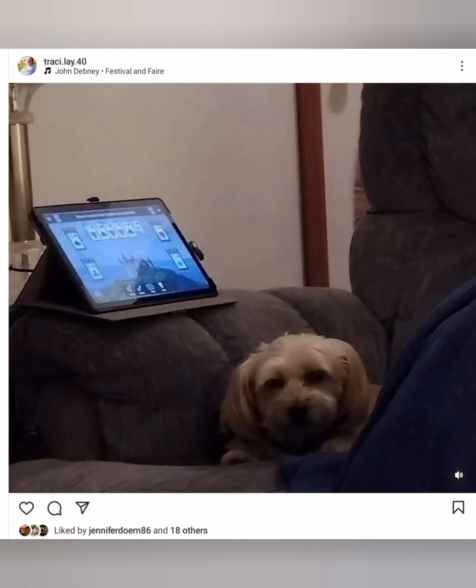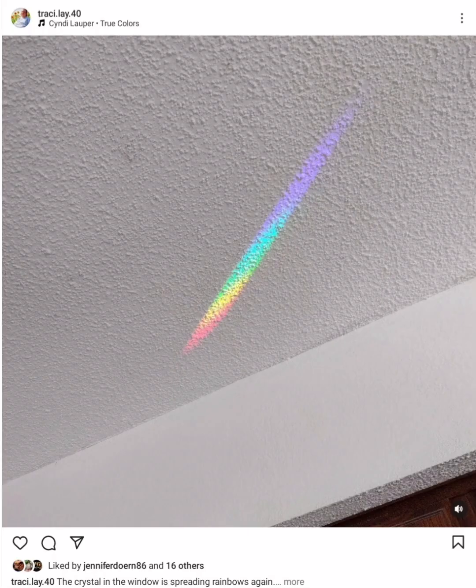As the caption says, I didn't think Mindy enjoyed that I was interrupting her solitaire game. We have a crystal prism thing that hangs in our dining room window, and certain times of the year we get rainbows all over the ceiling and the walls.